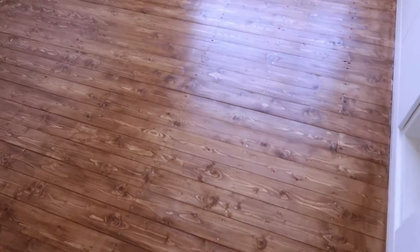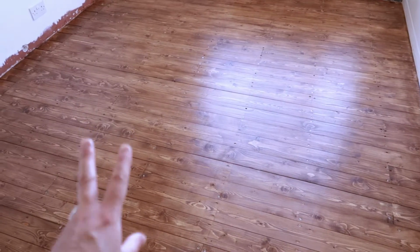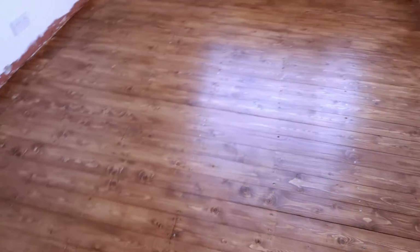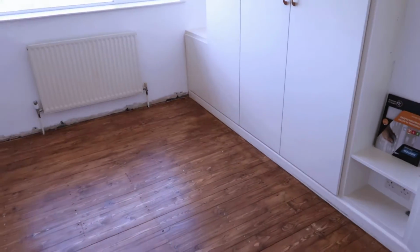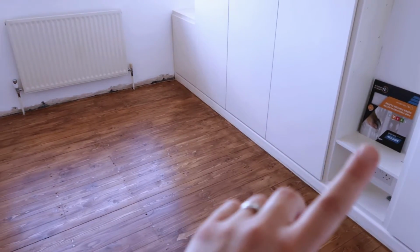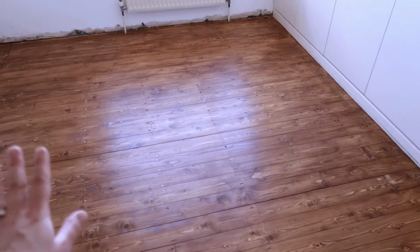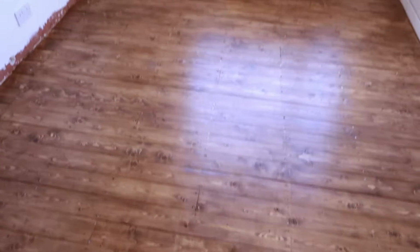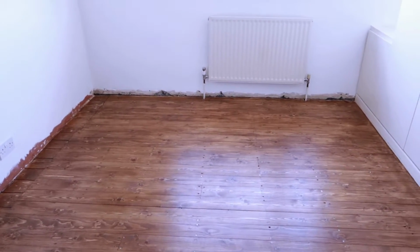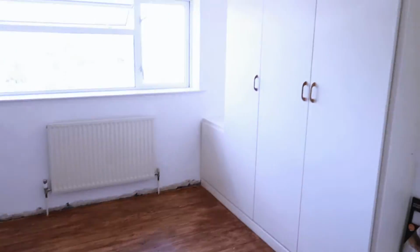So, progress update: the floor has been stained and we've put 2 layers of satin varnish on. The next thing we need to do is use some 240 grit sandpaper to lightly sand the floor down before we do the final coat of varnish. And then we can finally put the skirting boards back on, though they do need glossing first, but it's all coming together, yay!